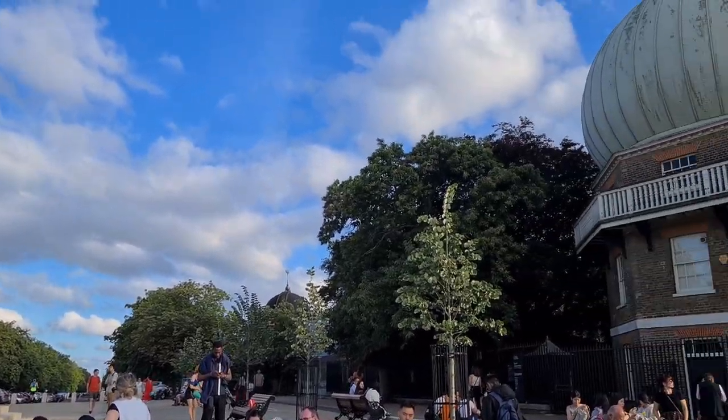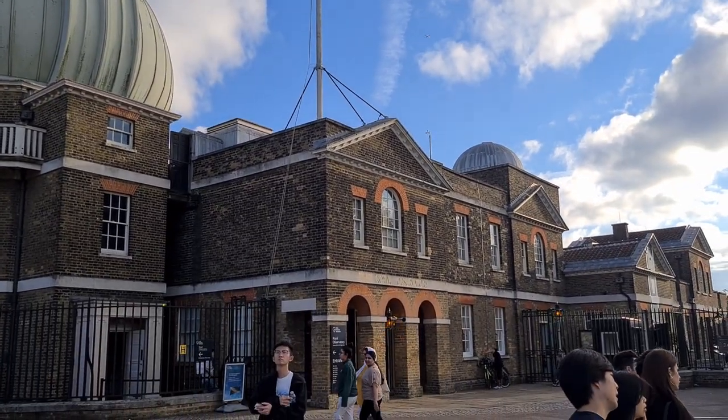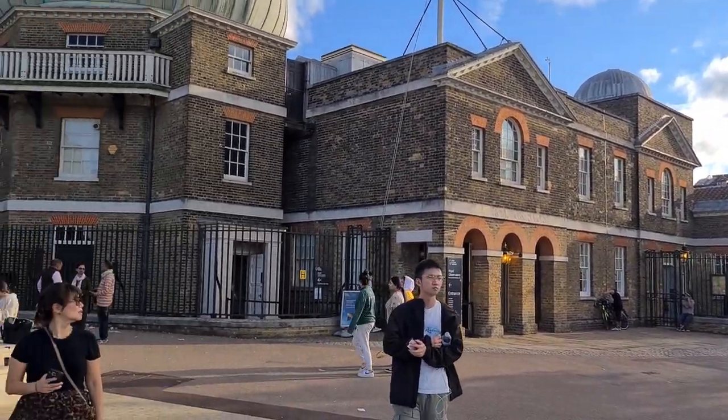And the Royal Observatory, which is right there, it's where they study the stars, the cosmos.